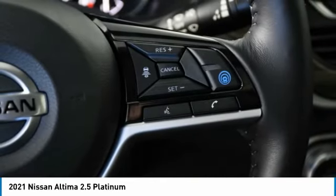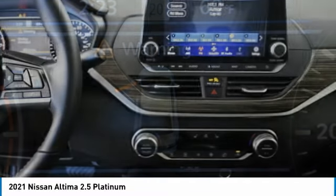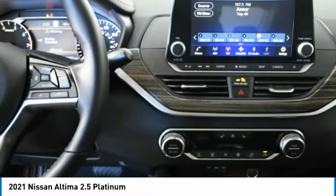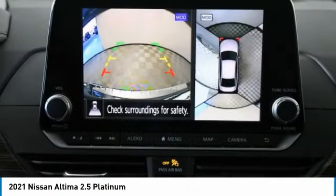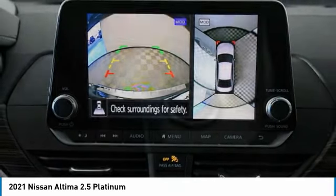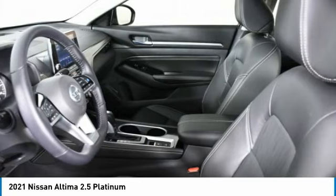This vehicle has less than 200 miles. Here are some of this vehicle's great options: all-wheel drive, heated mirrors, aluminum wheels, brake assist, daytime running lights, four-wheel disc brakes, fog lamps, integrated turn signal mirrors, LED headlights, variable speed, intermittent wipers.